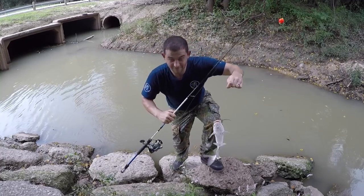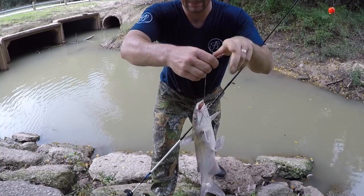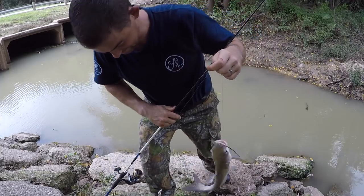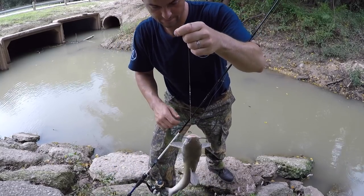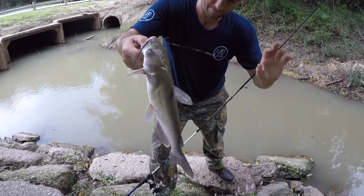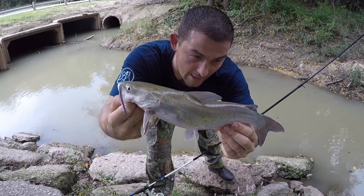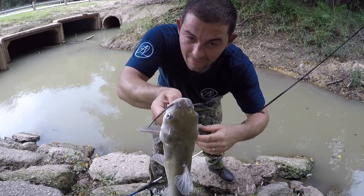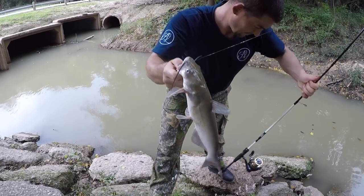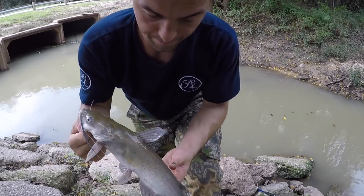And I've got myself a chunky little channel cat. Now, he's a half decent size. He'll be about 3 pounds. And look, a cracking fish. Just spot this down. I'll show you him a little bit more.